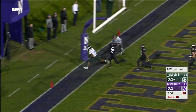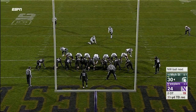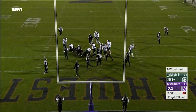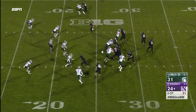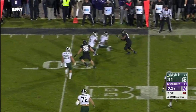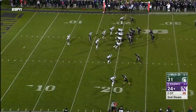End zone, White! Touchdown! Can you say about the young man tonight? 444 yards, 45 yards. Jackson in space. Taken down at the 20 from his receivers.